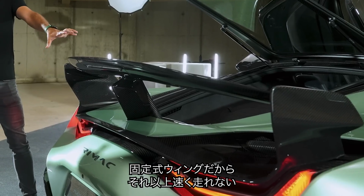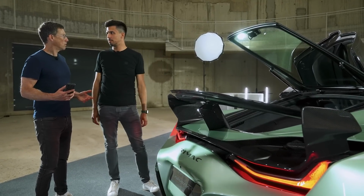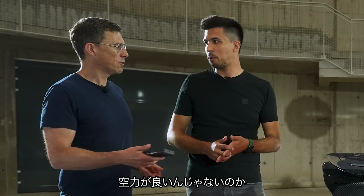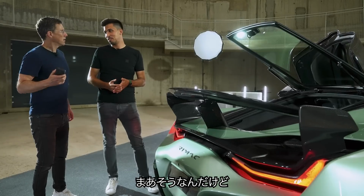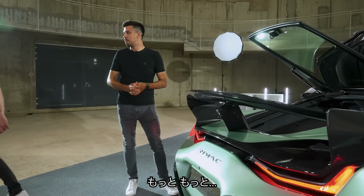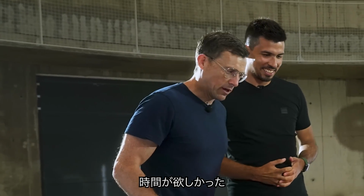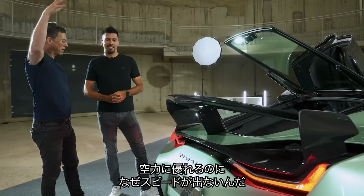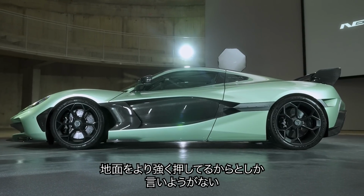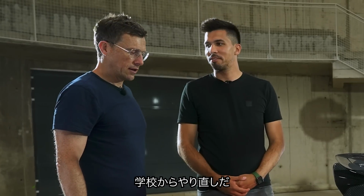So why have you done it exactly the same? You have a fixed rear wing, so this is actually not allowing us to go a bit faster than that. In Nevera, you can move the wing and change the drag. But you said it was more efficient, I don't understand. Yes, it is, but still, it's more. Okay. Sorry, I just need a little moment to myself. How can it be more aero efficient and yet can't go quicker if it's got more power? Because you are pushing the car too much to the ground, and this is the limiting factor. More downforce. I think I need to go back to school.